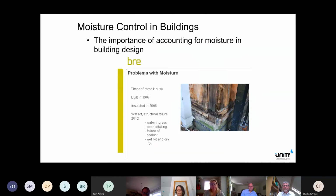So here we have some timber frame buildings that were built in the late 60s, 1967 exactly. This is a study done by BRE Wales. They were insulated in 2006. So it was a closed cell PIR foam product that was wrapped around the outside of the property, which significantly improved the thermal performance of the building.